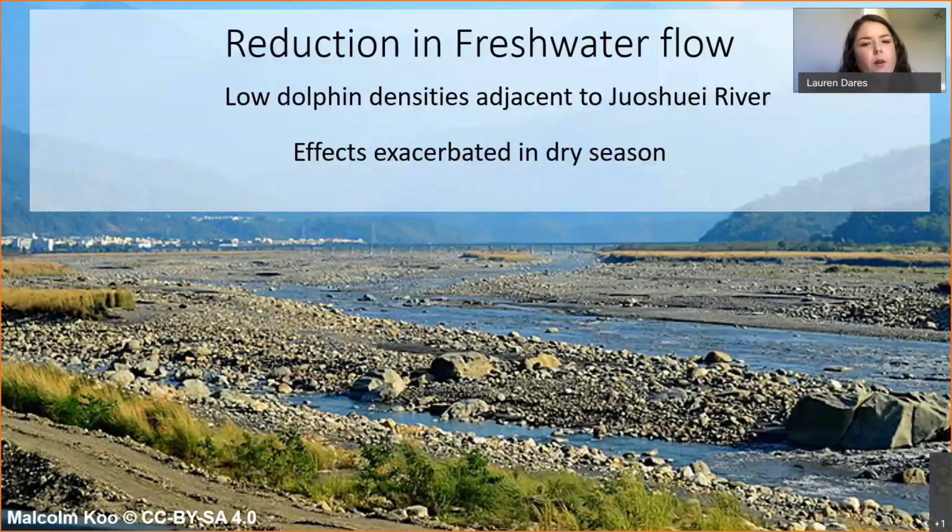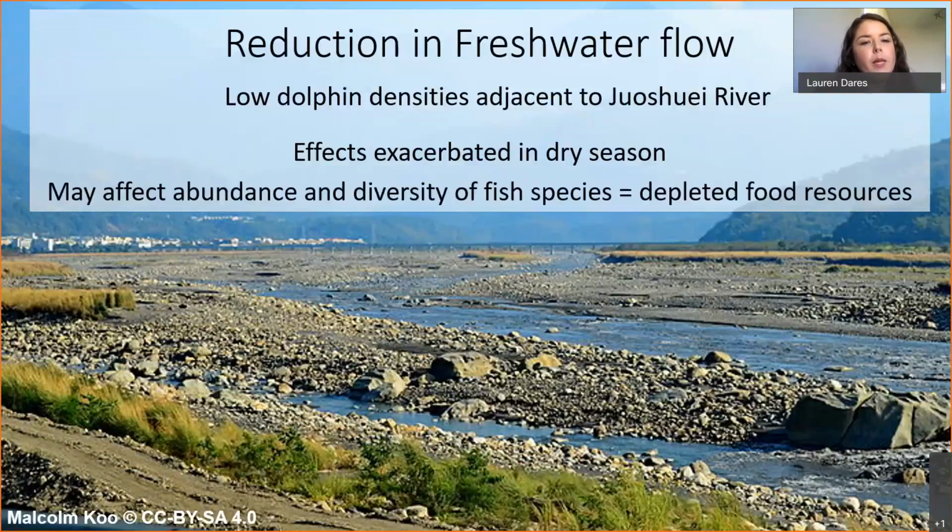So the effects of that water being diverted from this particular river may be even worse during the dry season. And so this could really be changing the ecosystem in that estuary. So it could be affecting the abundance and diversity of fish species that are found there and depleting their food resources. The dolphins aren't really finding what they're looking for a meal right next to this river.